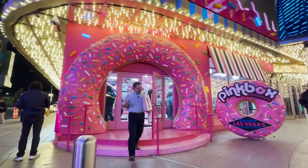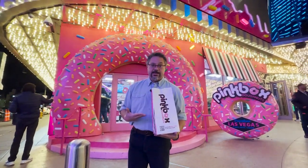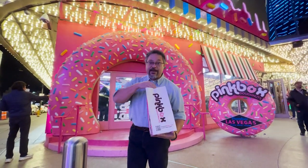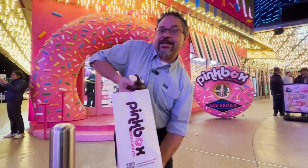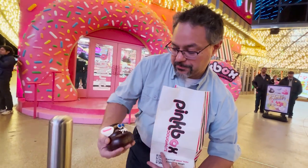All right, guys, I now have a bag. And in this bag is a pile of poo. Now, this is the most cutely decorated pile of poo I've ever seen in my entire life. Check this out. I have a bunny rabbit pile of poo.